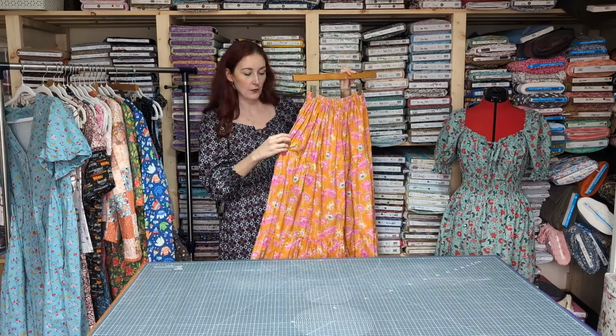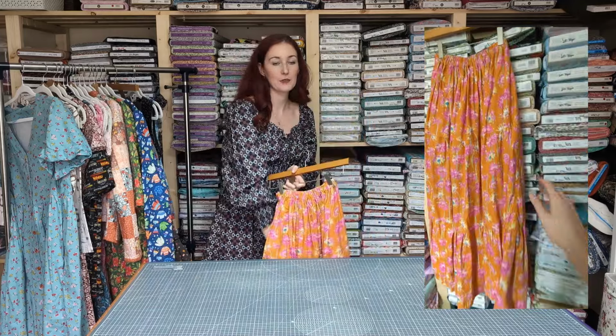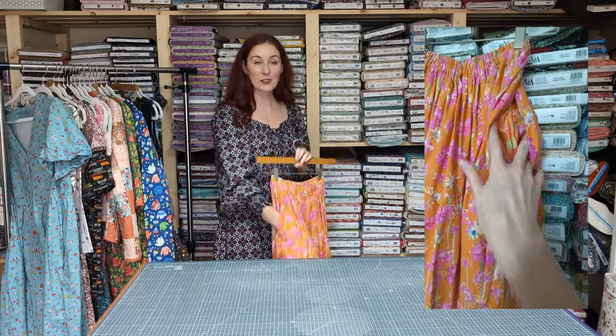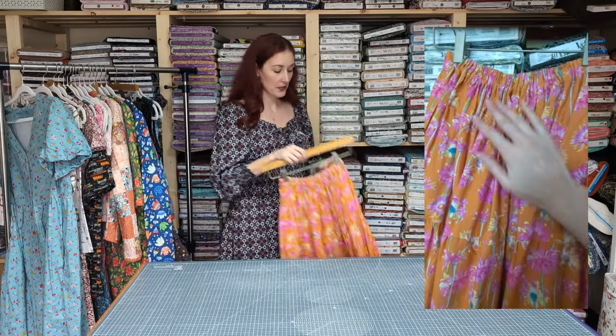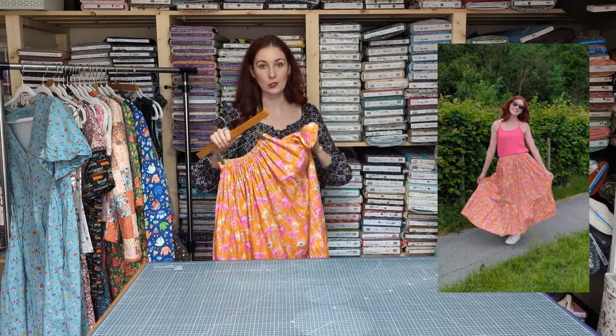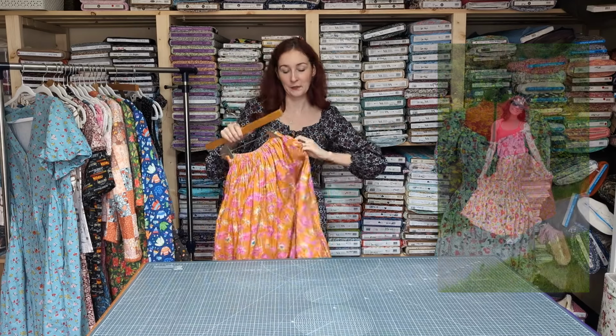I will show you the pockets in this one. I will use leftover scrap fabrics to make pockets when there's not enough fabric. So this was another orange cotton that I had in my collection. It means I need to use less fabric and it uses up your scraps. So that is a big tip of mine: you can always have enough fabric to make pockets. Just raid your scrap bucket.